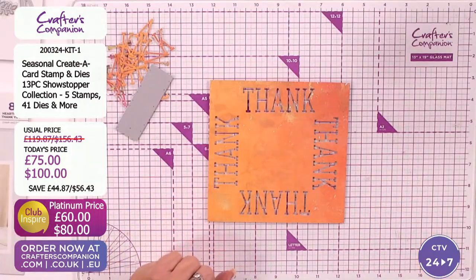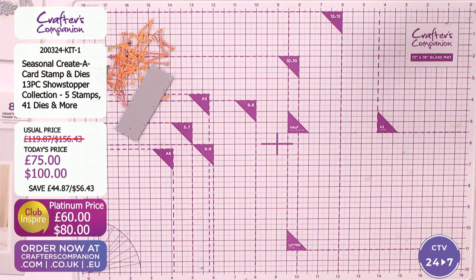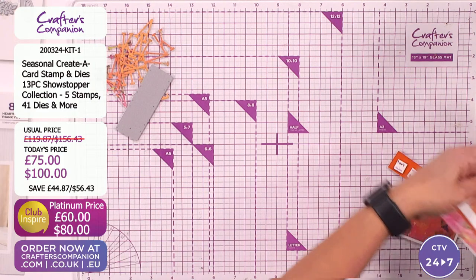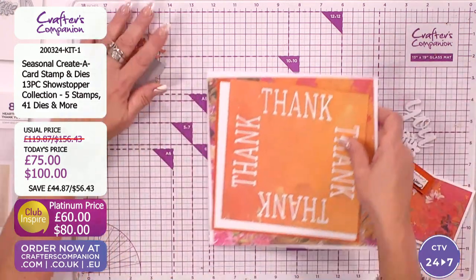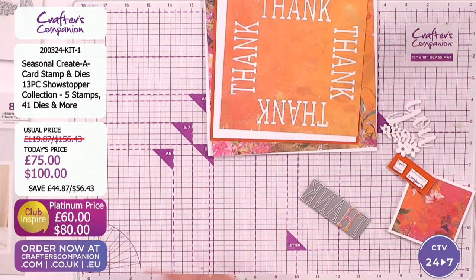I'm loving this. Looks great. I'm loving it. So I'm going to bring in my card base here. Let me just bring all of this back in. Let me throw those down. There we go. Again, I'm not going to throw those away. I'm going to put those back in the packaging, actually, and then I can save those.